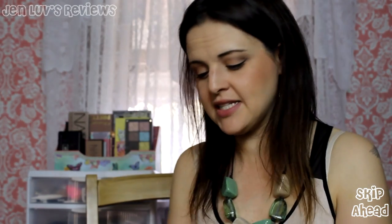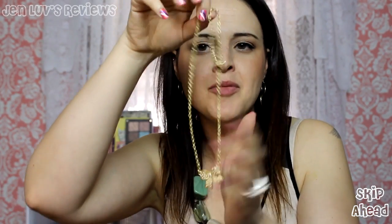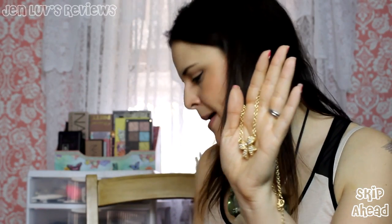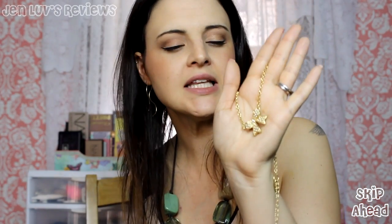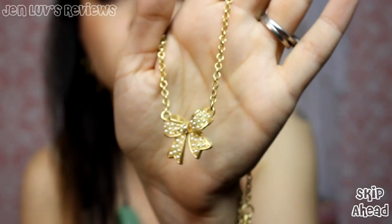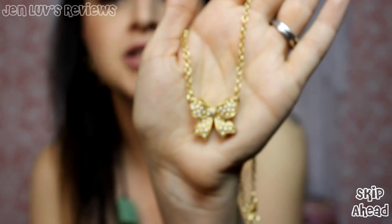The next thing that I got was this necklace, and it looks pretty cheap, but at the same time, it really does look cute on. This is by Lolita, and I typically like Lolita jewelry, and I think it looks really cute on, even though the gold looks a bit cheap to me. All the little pearls are in, and then it's got these little rhinestones down the center, and I'm really enjoying wearing that. This was called the Studded Bow Pendant. So two more things that I got in that order, I believe.